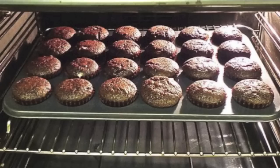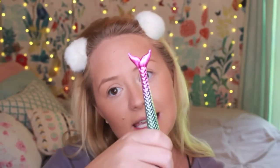I don't always contour my nose, but usually I take whatever's left on that brush and then I just kind of go real quick down the sides just to give it a little bit more definition. Snatched. We're gonna bake while we move on to brows and eyeshadow and the rest of the look. So this is another brush from the mermaid kit. Look how freaking cute, I'm obsessed.